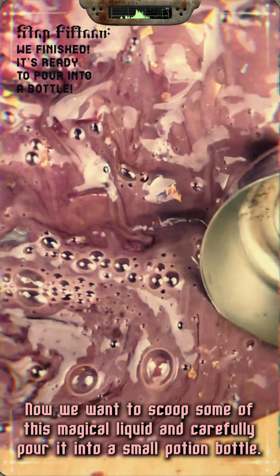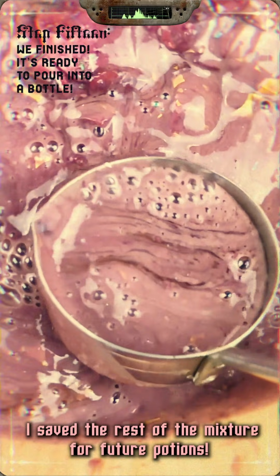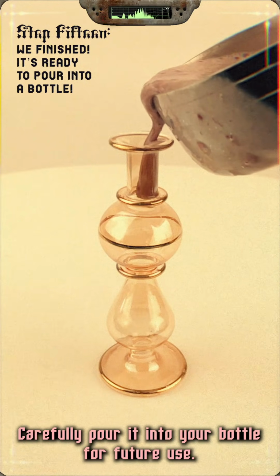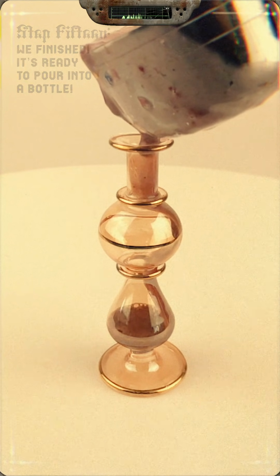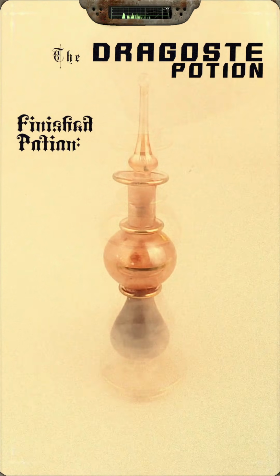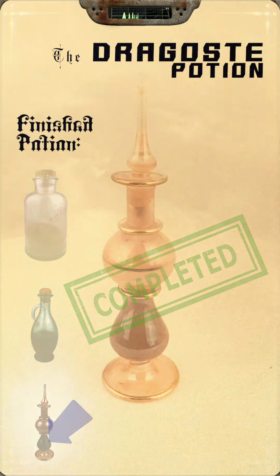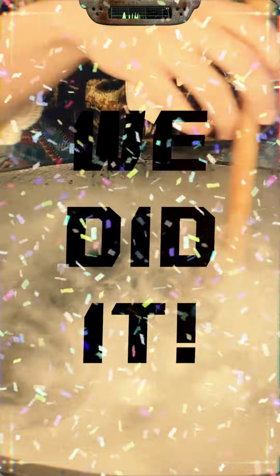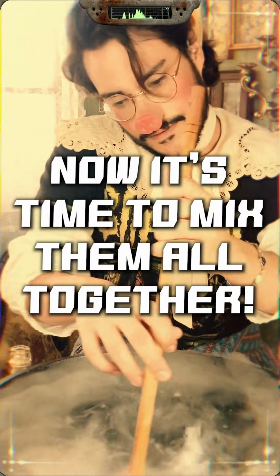Now we want to scoop some of this magical liquid and carefully pour it into a small potion bottle. I saved the rest of this mixture for future potions. Carefully pour it into your bottle for future use. We did it! We have 3 out of 3 potions completed. Now it's time to mix them all together.